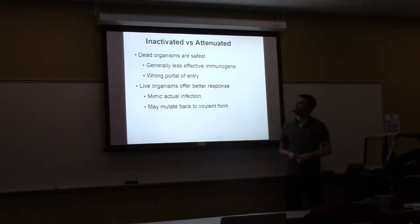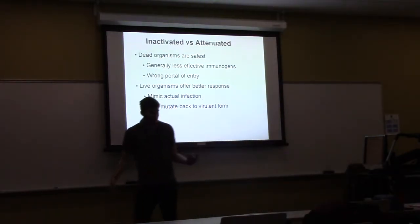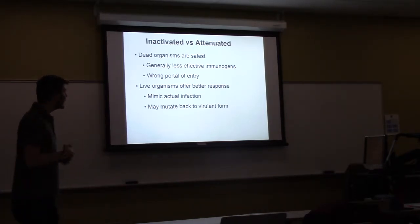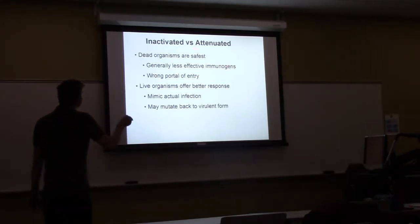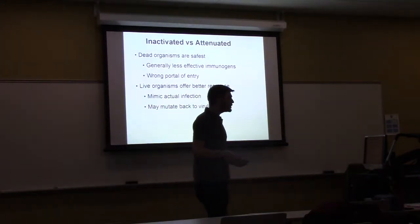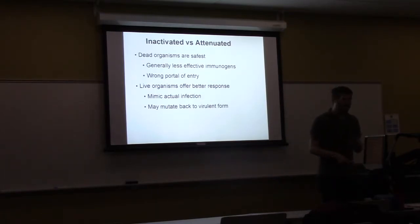So, when we're developing our whole cell or viral vaccines, because these are the most common, how do we determine whether we want it to be alive or dead? Okay? And the answer is it really just depends on the organism. Obviously, if you're dealing with dead organisms, this is going to be the safest. If it's dead, there's no way it's going to cause disease in you. Okay? There's no way it can become pathogenic. It's dead. But the problem with dead organisms is they often go into the body in the wrong way.